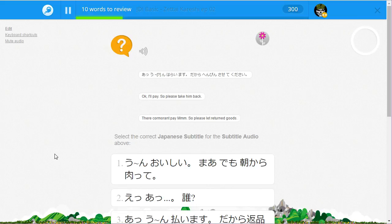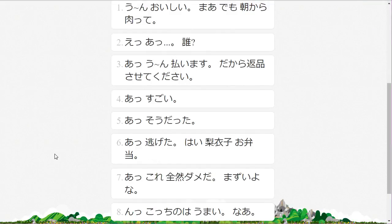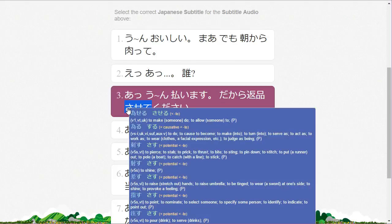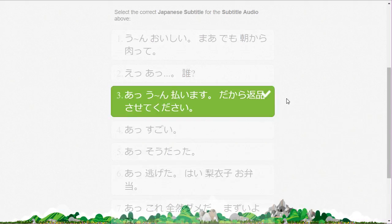So there you go. させる. 返品させる. させてください. だから返品させてください.